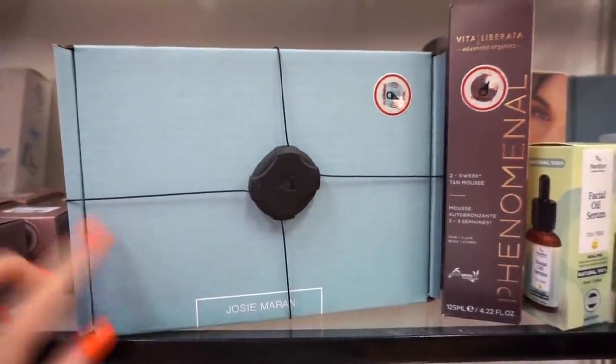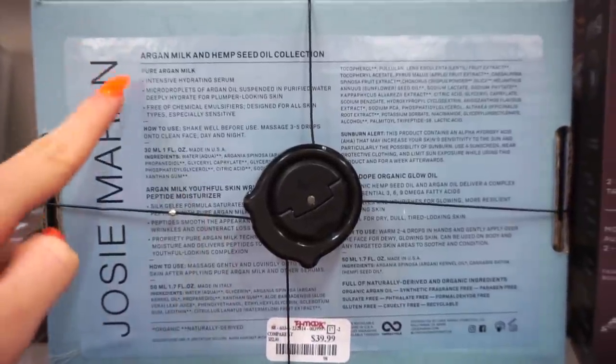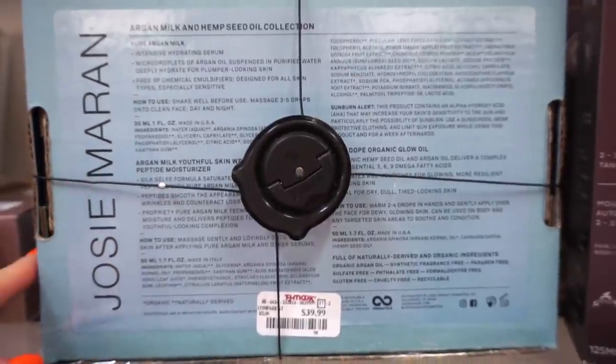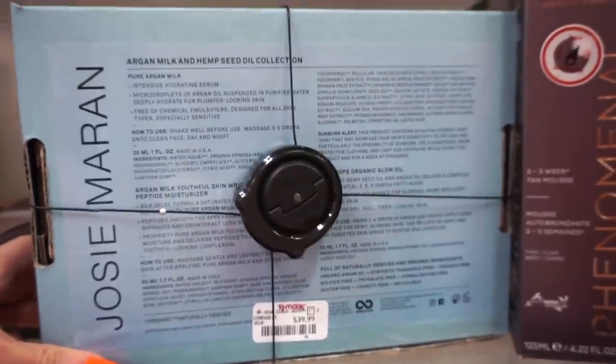It's a full size. Up front and center, we have this kit here by Josie Maran. It's in a regular cardboard box, so it is $39.99. It's the Argan Milk and Hemp Seed Oil Collection. We get, I want to say, a few goodies in here, and I want to say that they're full sizes as well. So really cool if you've been wanting to test out the brand. You get a lot in one.